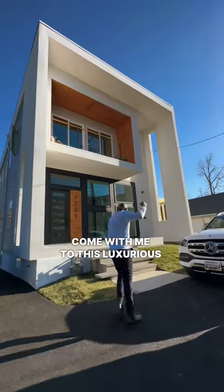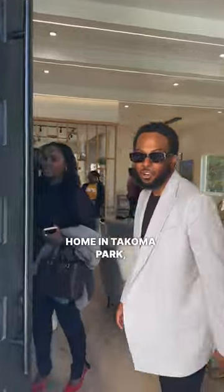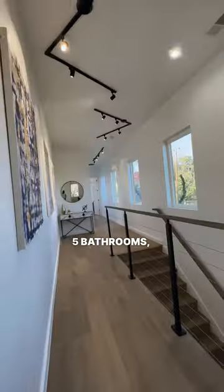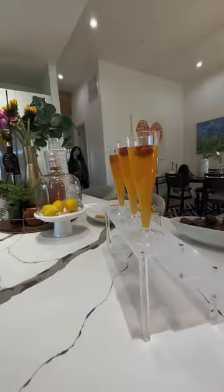Come with me to this luxurious open house and art exhibit of this $1.6 million home in Takoma Park, Maryland. This magnificent home has over 5,000 square feet, 5 spacious bedrooms, 5 bathrooms, 12 foot ceilings, and it's sun filled with lots of windows, and that is my love language when it comes to homes.